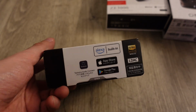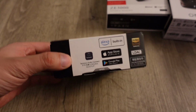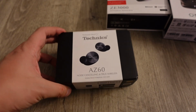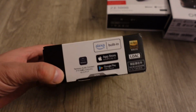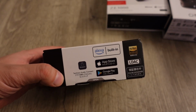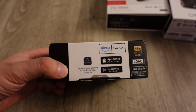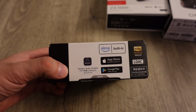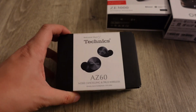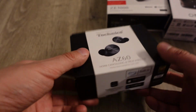So LDAC is the highest bitrate codec for wireless transmission for Bluetooth. However, the problem is that LDAC is actually a Sony codec that they license out, but not all music players support LDAC, and I would say that the support for LDAC is probably the weakest compared to aptX and of course SBC, AAC. Anyways, if you have a music player that supports LDAC, and I do, I have a HiBy R6 DAP that supports LDAC, then LDAC is generally the best for high transmission, the highest bit rate for Bluetooth. So yeah, let's take a look what's inside.